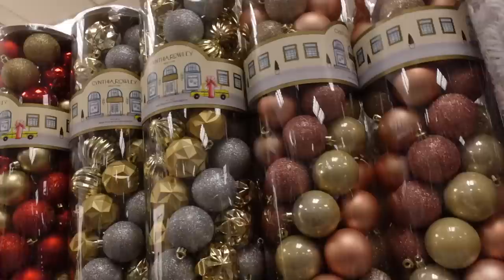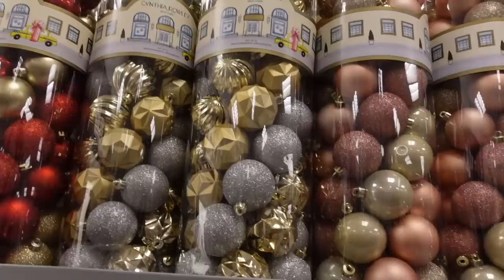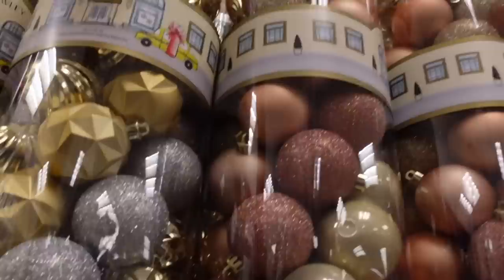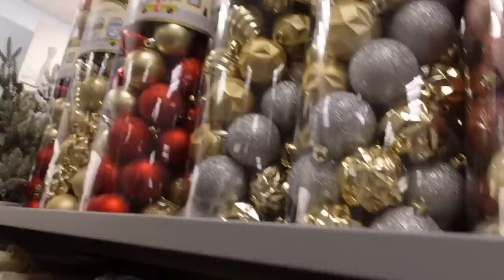What are they charging for these Cynthia Rowley shatterproof ornaments? Because I'm telling you, the place to get these is not here. I'm willing to bet these are more expensive than what you should be paying. Big Lots. Big Lots comes in and they have a ton to choose from. The Cynthia Rowley one is $14.99. I feel as though Big Lots is around that price, but you get more. I don't know. Maybe you like those. It doesn't seem like too much of a ripoff, but check Big Lots first.